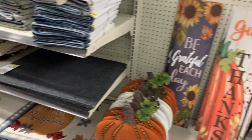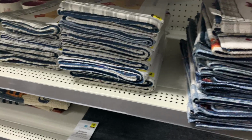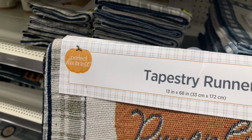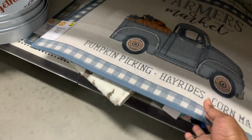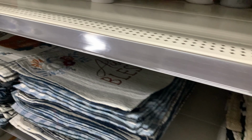Let's see, $8. Let's guess. 10. Runner. And the blue truck. The runners are 68 inches. I'll put that back in 1 second. I like that. You can put it in the kitchen. You don't have to put it at the door. I have some mugs. I think my mom wanted one of these.